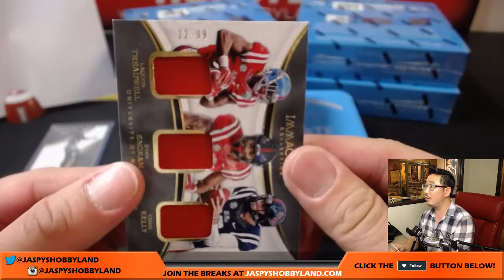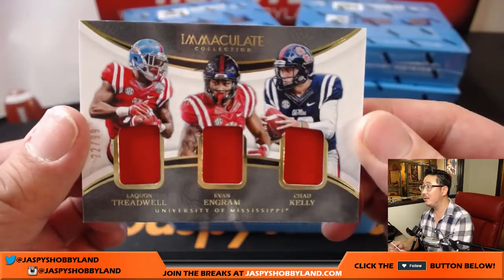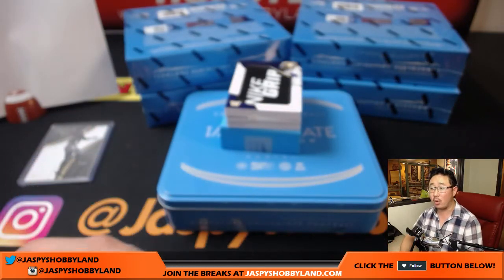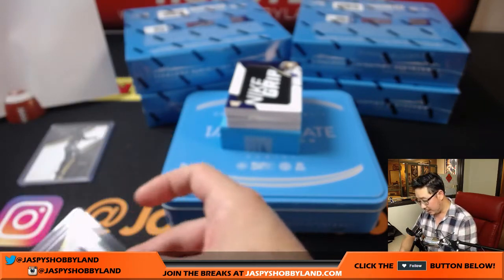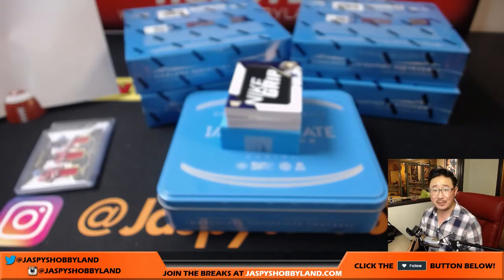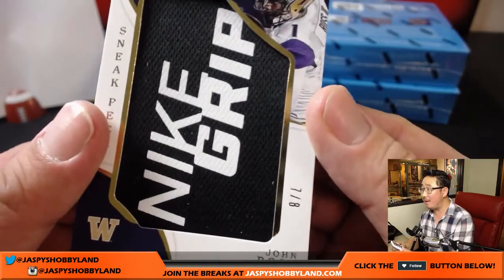New guy mojo, a little bit. 22 out of 99, Laquan Treadwell, Evan Ingram, and Chad Kelly. From Mississippi, that'll be 22, so that'll be Gordon with that one. And look at this. John Ross Nike grip, sneak peek. Wow, 7 out of 8.